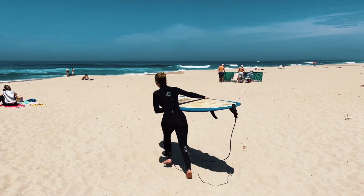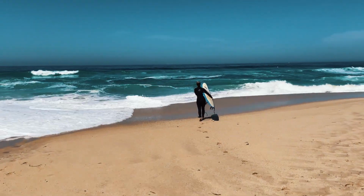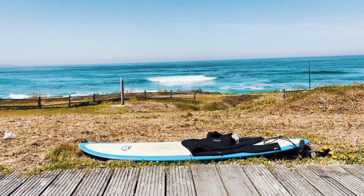I then drove to Raz, which was a little further south, and I really chose the wrong time to go in because the tide was coming in and the waves were hitting the sandbank really hard, so it was very hard to get out.